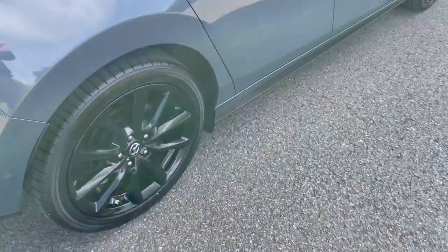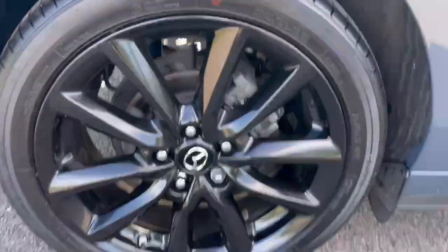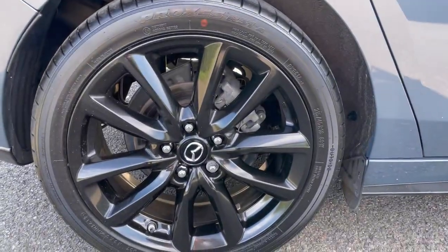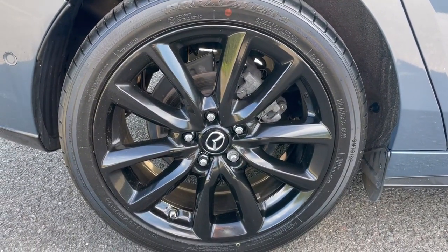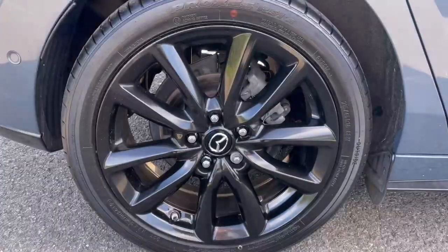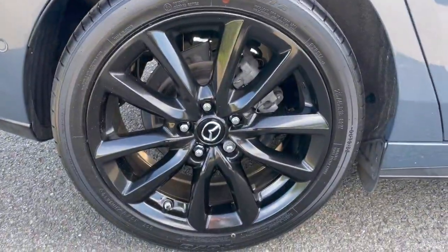Let's come around the side. You've got these lovely gloss black alloy wheels. Now, this is a feature of the SKYACTIV-X cars, so sorry if there's a bit of sun glare at the moment. You get these gloss black alloy wheels. So that's the first giveaway to show you that the car has got the more powerful engine of the two.